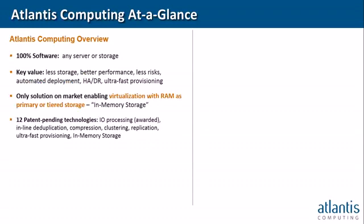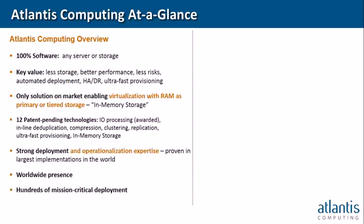We are well known for having the only in-memory storage platform, and what that means is that we're leveraging server RAM either as primary storage or the tier of storage to accelerate some underlying storage components and make applications and virtual machines run faster. This is based on patent-pending technology in the area of I/O optimization, inline deduplication, compression, clustering, and other types of optimizations that we do at the server layer.